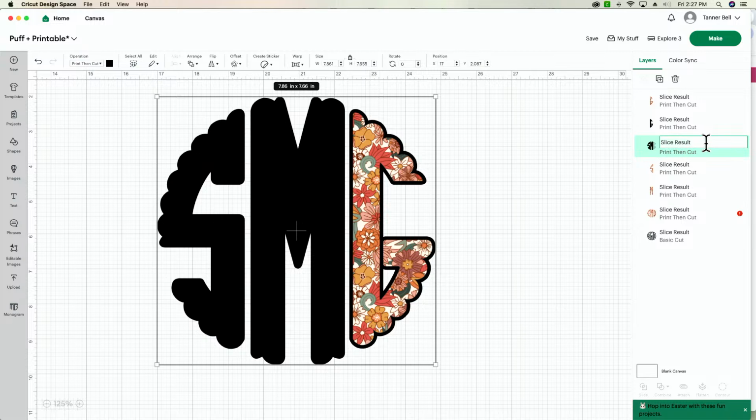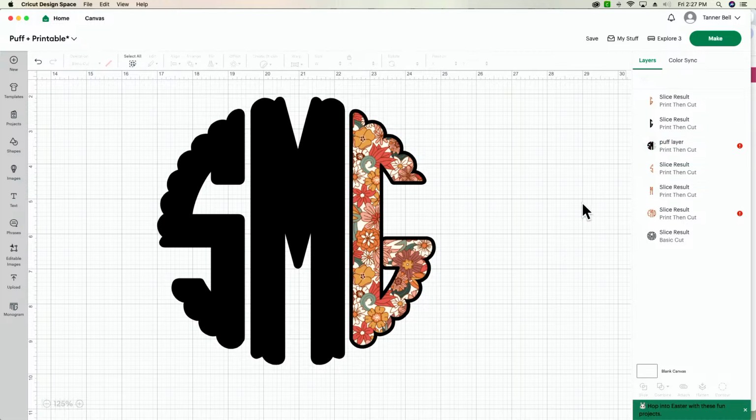Look, all you have to do is double click that, and we're gonna call this puff layer. This is gonna be our puff layer. So our team looked further into that D issue.